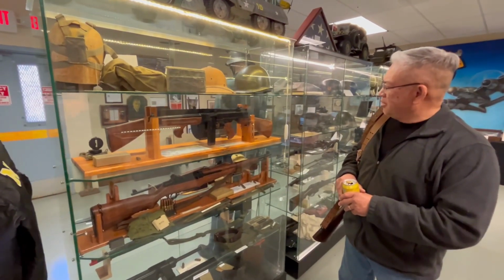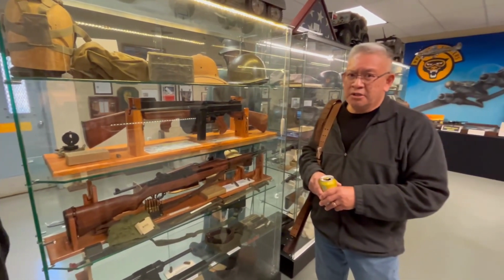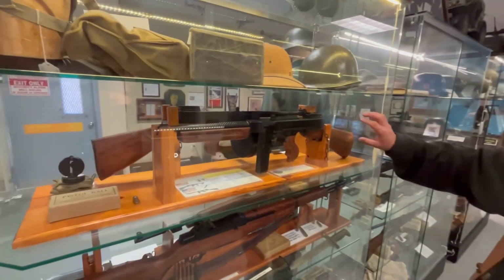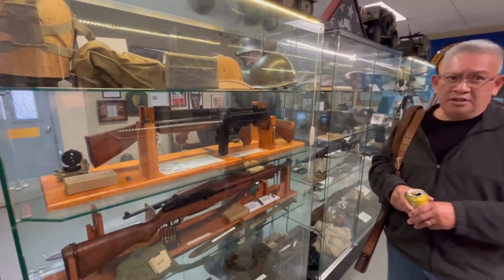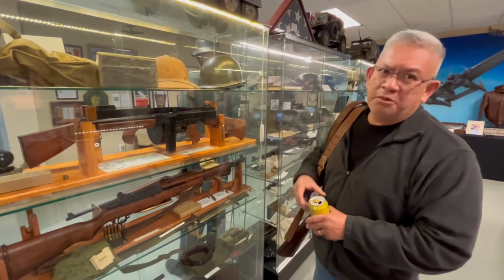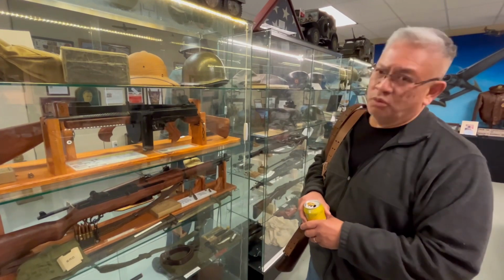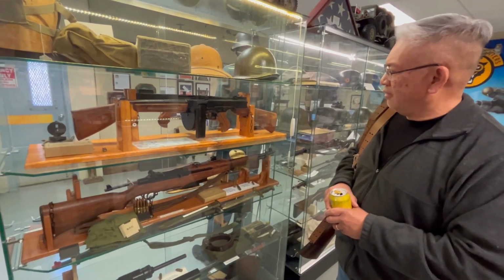Well, here we are. This is just a small representation of the American weaponry that was carried by our GIs and Marines. On the top here, you have 2 models of the Thompson submachine gun that was invented by Brigadier General John Thompson. Thompson was hoping that these weapons would be used as trench sweepers against the German forces in World War I, but it wasn't developed in time for that. The war ended in 1918 before Thompson managed to get his weapons in the hands of Allied forces.